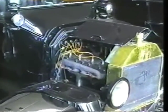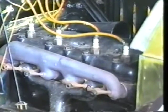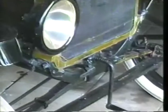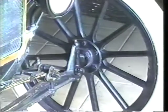Now, I noticed there was a for sale sign on the floorboard there. Yes. What would be the price range for something like this? Well, cars like this can go as high as $25,000 without any problems, but this car is for sale at a much lower figure. $15,000 or $18,000 would probably buy it. The owner does not want to keep the car. He can't keep the car.